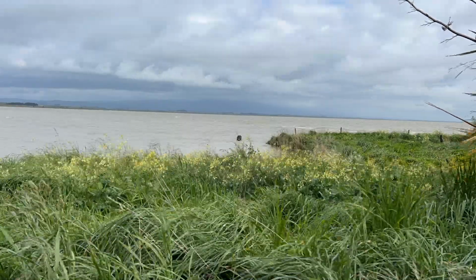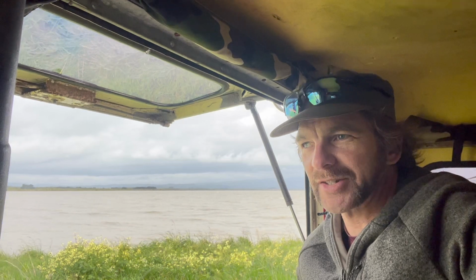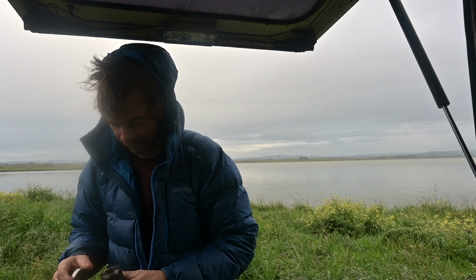white-capped waves on the lake, which is about as fun as it sounds when you're on the bike. Here puts me in a good position for anywhere that I plan to go. At least it's reasonably quiet. It's a big area.